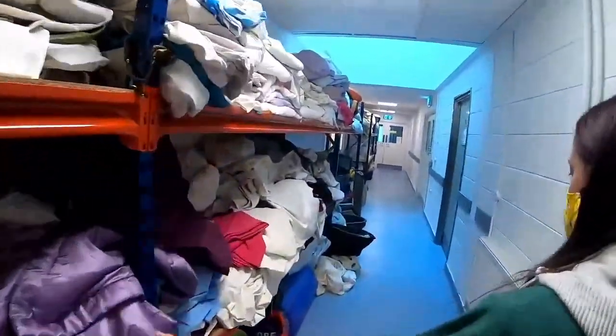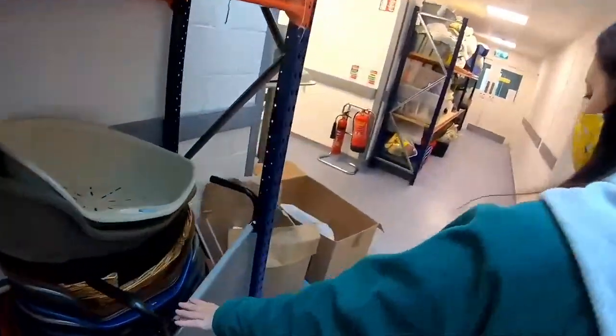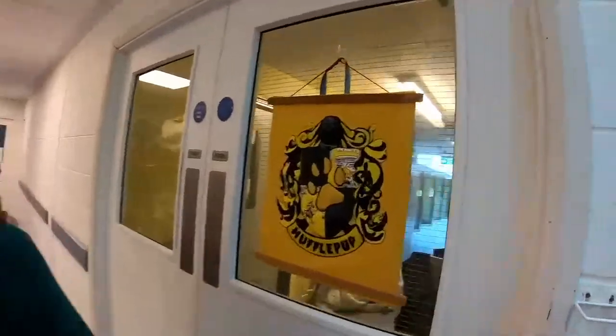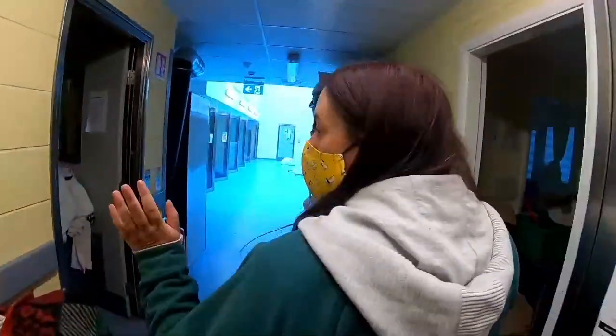Have all our sheets here, more beds, our plastic beds as well, raised beds for some of our other dogs. And then we're just going to take a look in here and see who's down here. So every block has their own laundry room.